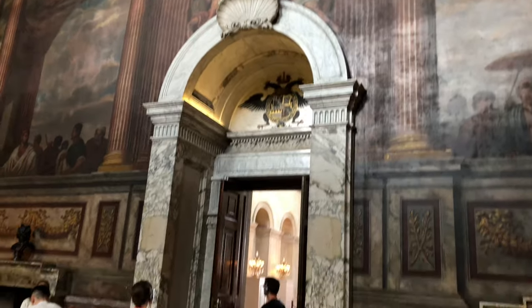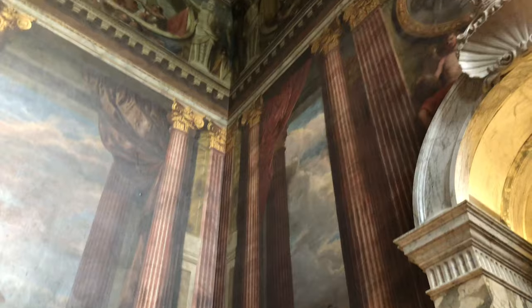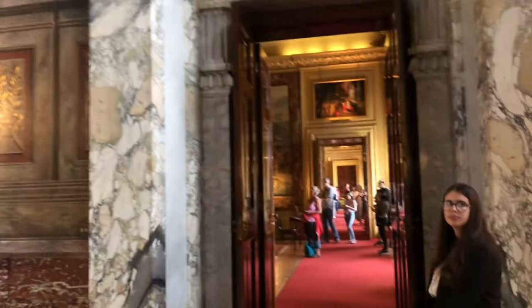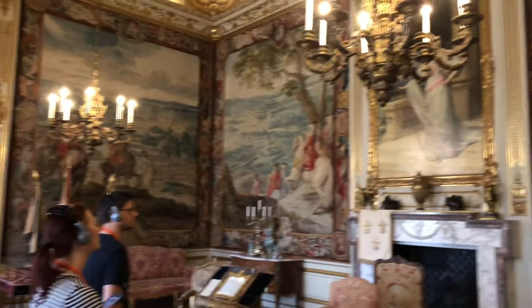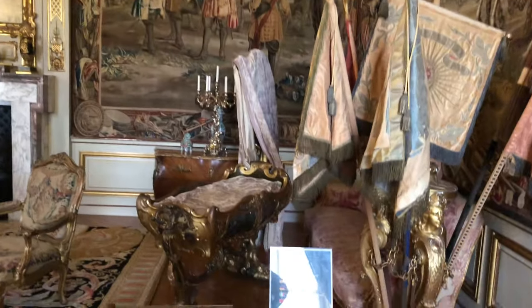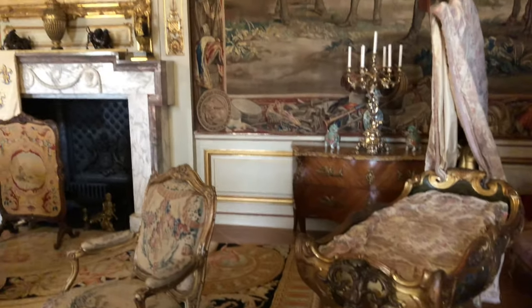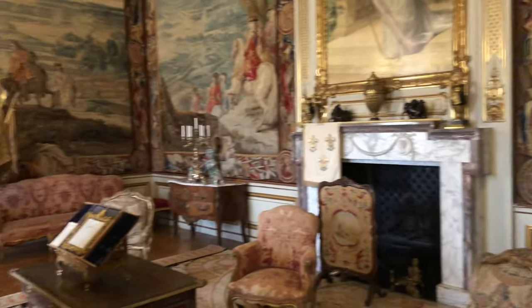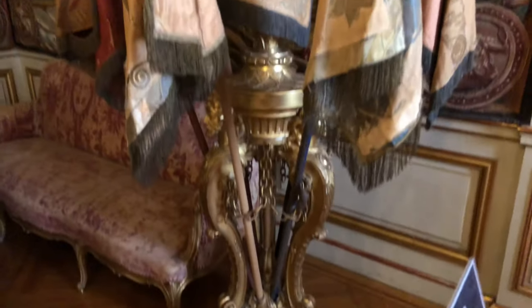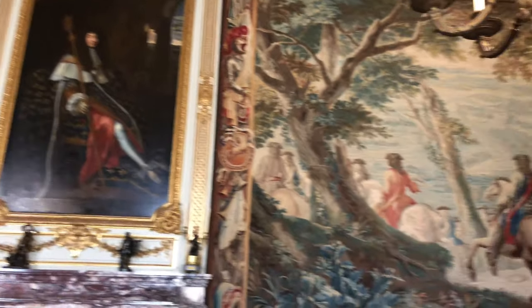This is the dining room. It's all painted. Beautiful. Really nice. And all the rooms are connected by doors like this. There's no hallway. And all of these tapestries tell the story of John Churchill's battles in France. These are all the battle standards that were taken from the French after Oudenarde, Malplaquet, Ramillies, and Blenheim.